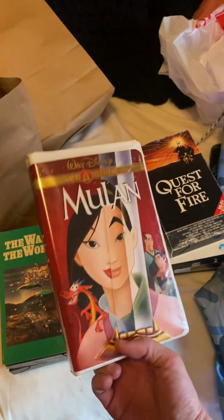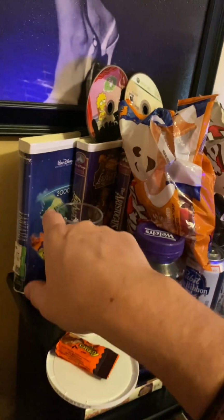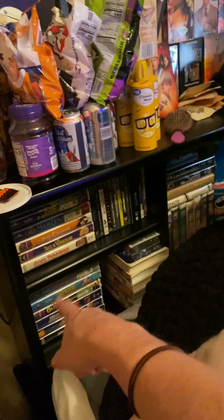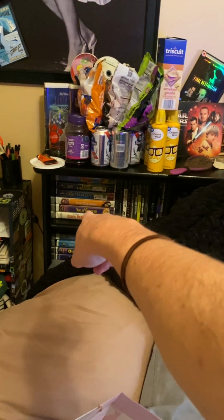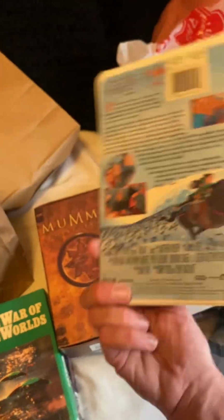We also got something for the collection, Mulan. I didn't have that one. Behind all of these candies is like Lady and the Tramp, Aristocrats, there's Fantasia. Here's some of the bubble case collection over here, including like Goofy Movie, Oliver and Company, Rescue Rangers, Five Old Goes West, Three Caballeros, Alice in Wonderland, Cool Runnings. That's all from over there. But now we got Mulan, which I love Mulan. So that's now in the collection.